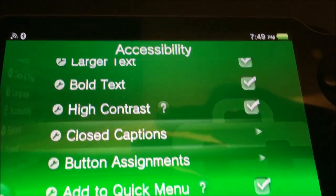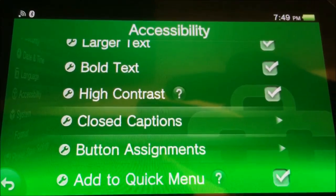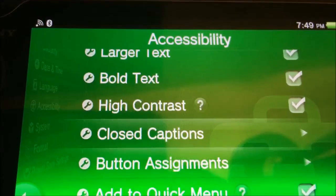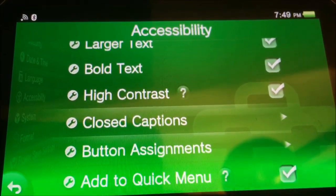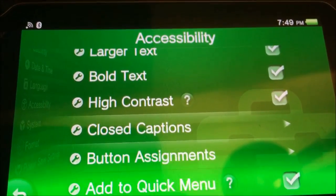I have heard, in the little bit of research that I've done since this has come out, one thing that people are asking about for the button reconfiguration is that could you have the option, because right now if you do that, it's going to do it system-wide. So whether you're in the main menu, the settings, the App Store, or in-game.